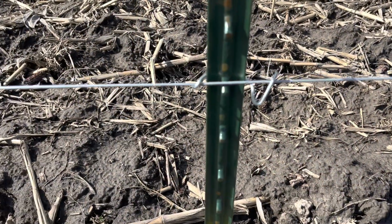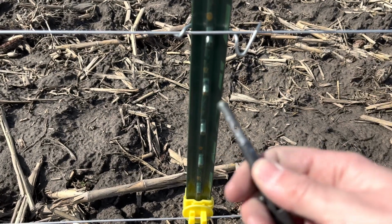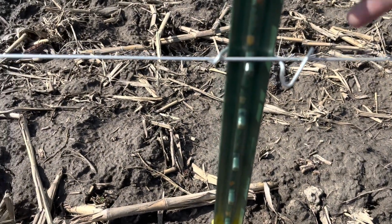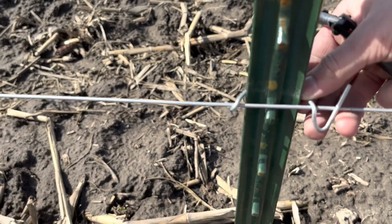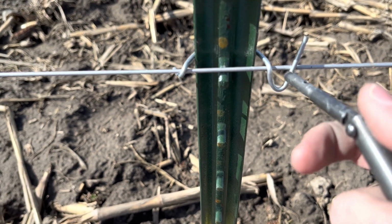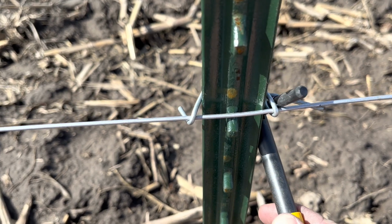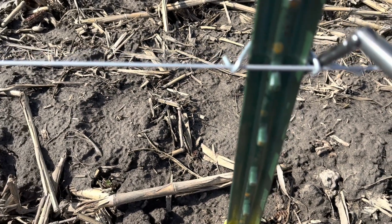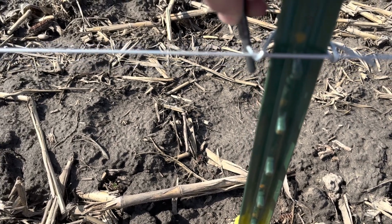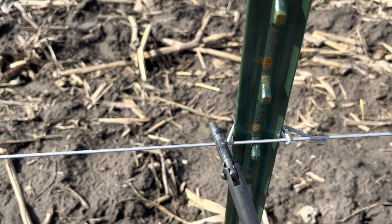Let me see if I can do this one-handed. So you have this fancy little tool. You can honestly use a screwdriver to get these to work, but they do have a hole right here, which makes it pretty convenient. For these clips, you put everything over the top, you stick this in, and you push it down. So it bends it in. You can go more if you want, less, it doesn't really matter. And then you take the little hole, slide it through the other side here, and pull it down like that.